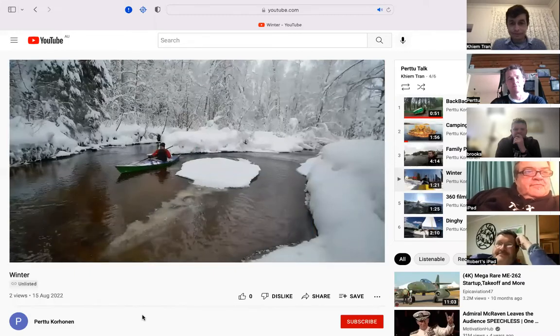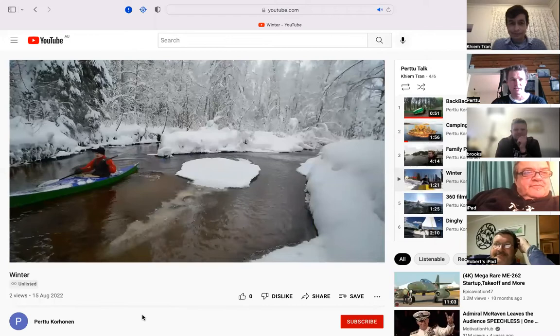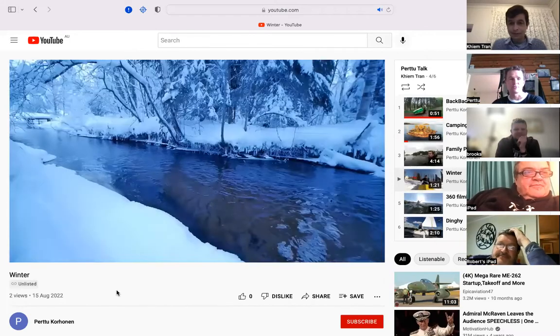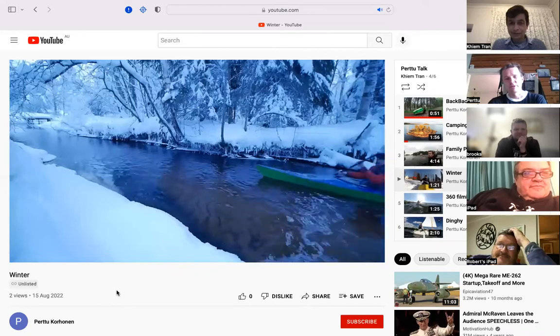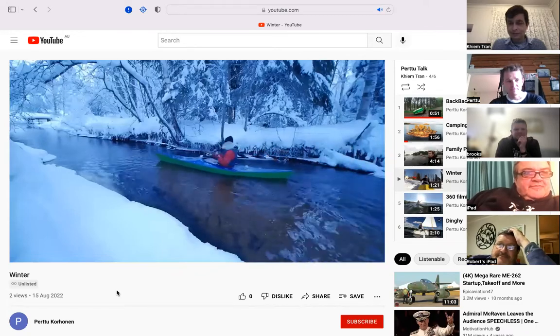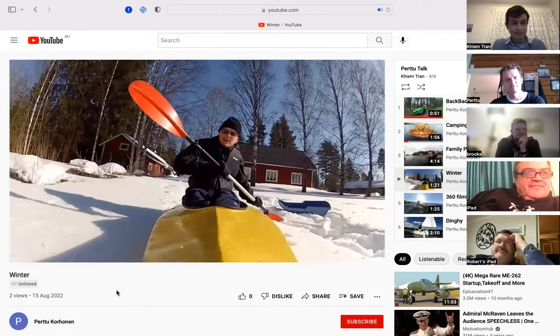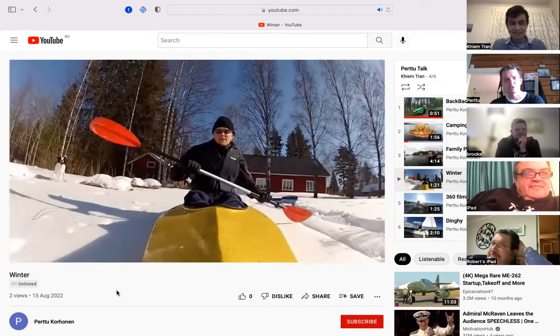That's from our backyard, actually. It's minus 20 degrees Celsius here. It was pretty cold, but there's some current on the river, so it doesn't get ice. This is in spring.